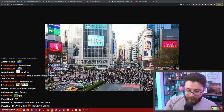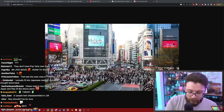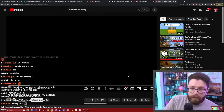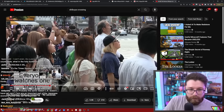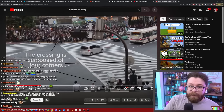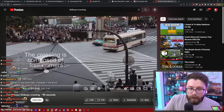Just to make it clear, how many people are walking here? Why is two-thirds of the travel space in this area dedicated to cars? It's insane. Look at this. This is insane. No audio. There's the famous dog statue. Look at hundreds of people, thousands of people piled onto the crosswalks waiting for car.